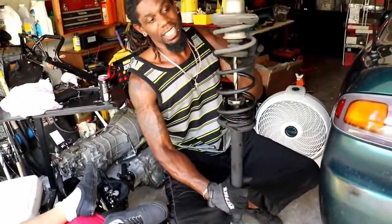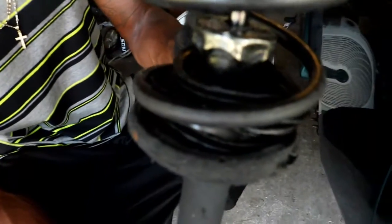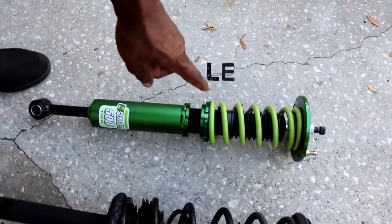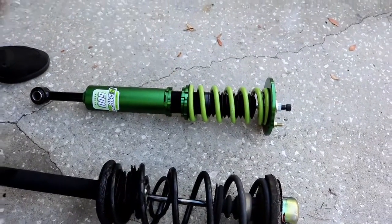This is not how you want your suspension to look. All this moisture and everything in here, just showing you that these are definitely blown. Old and bullshit, new and legit.